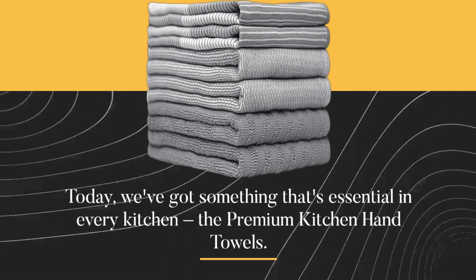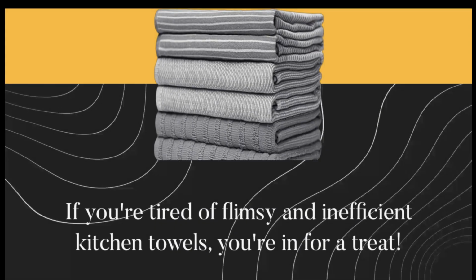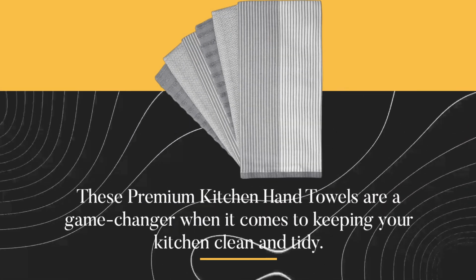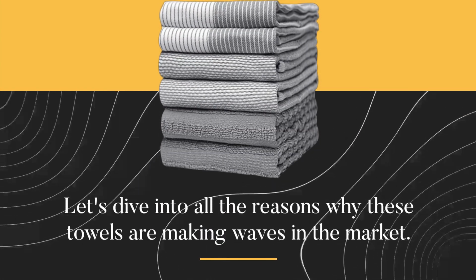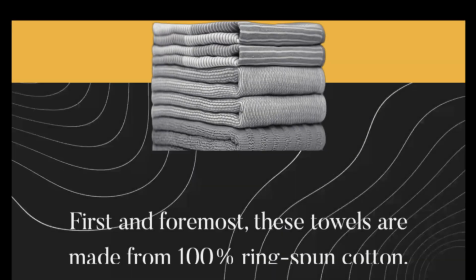Today, we've got something that's essential in every kitchen, the premium kitchen hand towels. If you're tired of flimsy and inefficient kitchen towels, you're in for a treat. These premium kitchen hand towels are a game changer when it comes to keeping your kitchen clean and tidy. Let's dive into all the reasons why these towels are making waves in the market.